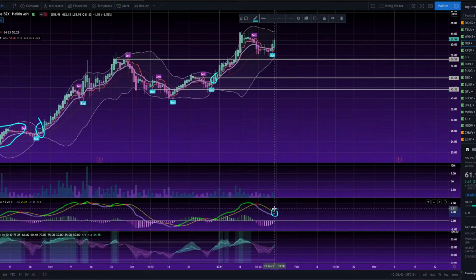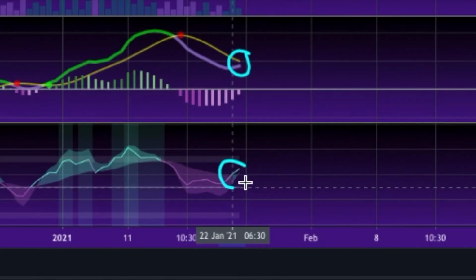Even though we got, usually though, however, keep in mind that the price action will give you a buy signal usually before the MACD. RSI is in the fair value zone. It's not quite oversold yet.